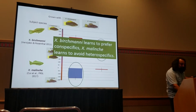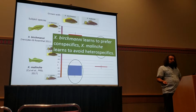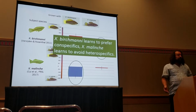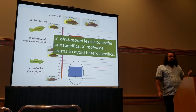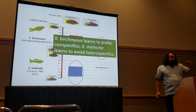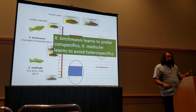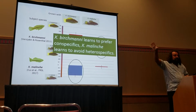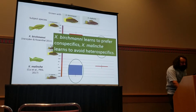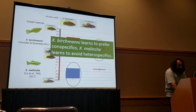So we have a situation where one species learns to prefer conspecifics, and Malinche learns to avoid heterospecifics. And this is oblique learning, right? They're not learning from their fathers, they're learning from adult males in the population. And work by Maria Servideo and others has shown that oblique learning, of all the forms of cultural transmission, is most likely to weaken genetic correlations between traits and preferences, because females are basing their preferences not on individuals they're genetically related to, but on males they encounter in the population. So oblique cultural transmission of preferences weakens the heritability of preferences.